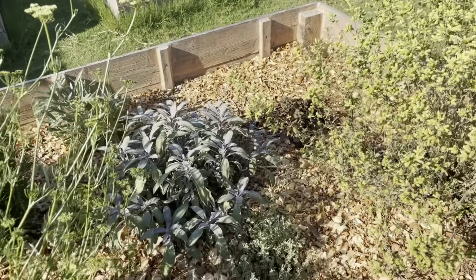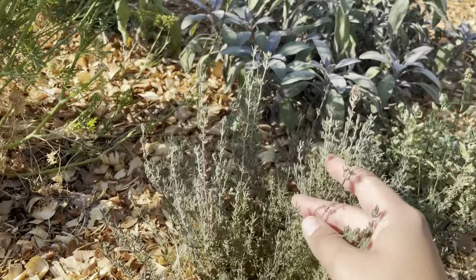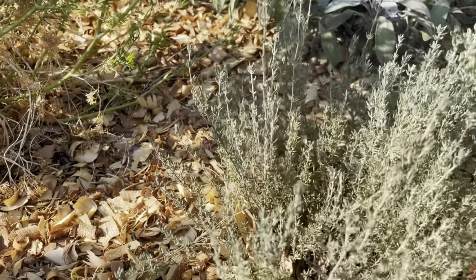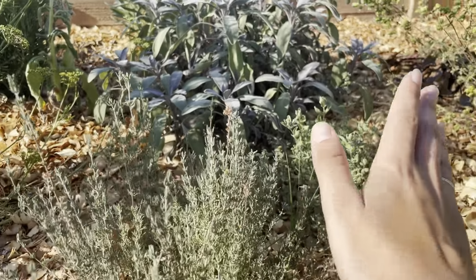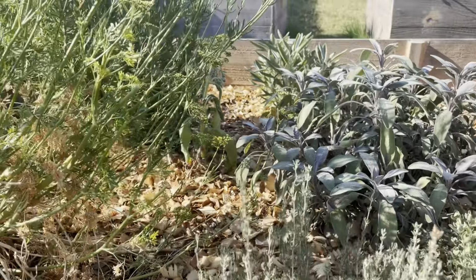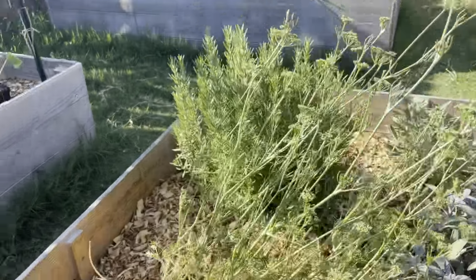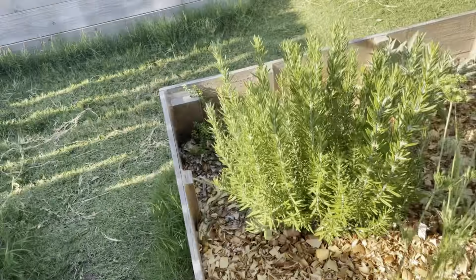I am absolutely in love with this bed. This is my German winter thyme, which does really well in the cooler weather, but it's staying strong right now. I also have marjoram, which doesn't love the heat, but it gets good shade. This was my curly parsley that did a lot better in the winter, and it's just been flowering like crazy right now, so I'll probably end up pulling it. The rosemary has taken off.